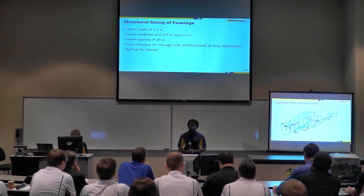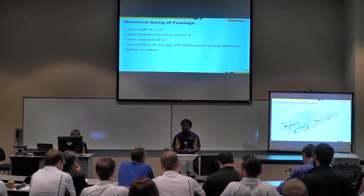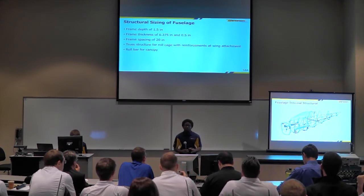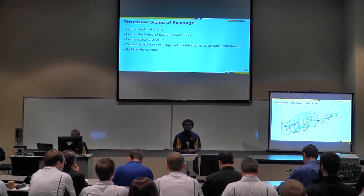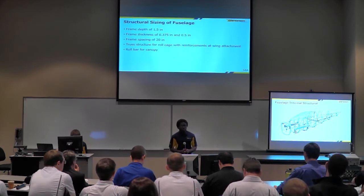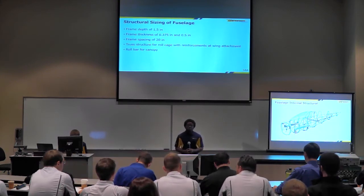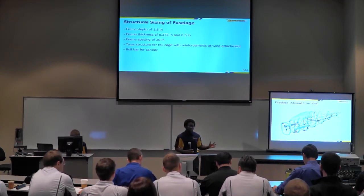For the fuselage, frames that are 1.5 inches in depth, between 0.375 and 0.5 inches in thickness, with a frame spacing of 20 inches are utilized as per recommendations from the Roscam text. Within these frames, a roll cage will be used to reinforce the aircraft. This roll cage is a basic truss structure comprised of round beam members. Roll bars are attached to the roll cage behind the canopy to support the canopy and also protect the pilot. The secondary screen again shows the internal structure for the fuselage.